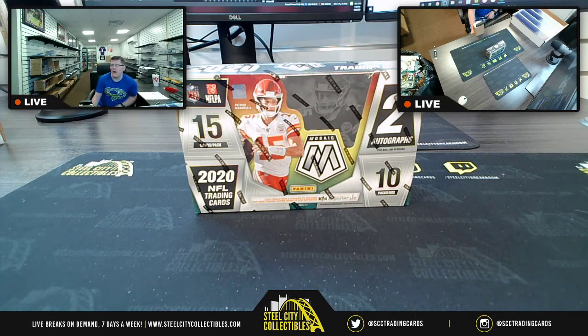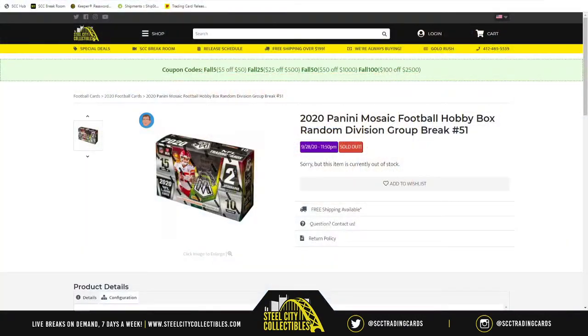All right, so what is most likely going to be the last break of the evening? You guessed it. This is number 6 of the night, but here we go. We've been rocking and rolling all night long with our best pal, 2020 Panini Mosaic Football Hobby Box Random Division Group Break, this time number 51.